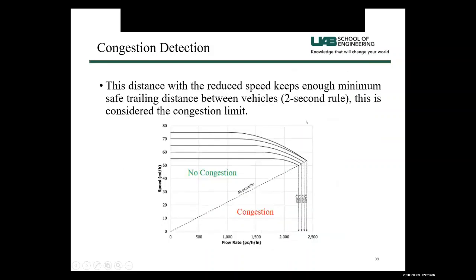So this distance is the minimum distance that can achieve the safe trailing distance between vehicles. That's called the 2 second rule. This means that the distance from the front of my car to the end of the front car should be less than 2 seconds. And this considers the congestion limit.